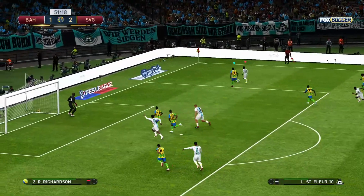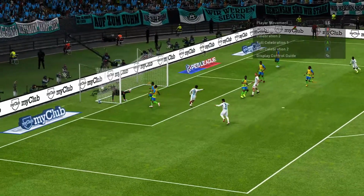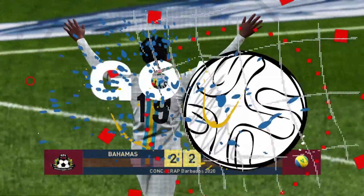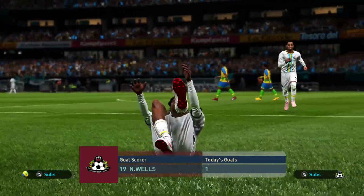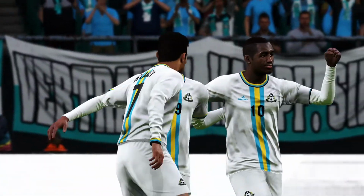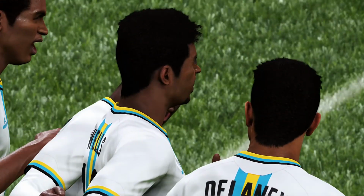Hunting for the 9 points, the Bahamas. Oh, it's another great header. And a quick equaliser at the other end. Wells. Brilliant. We've got a game. We have. That's more of a celebration that we want to see. An actual celebration. The crowd going mild.